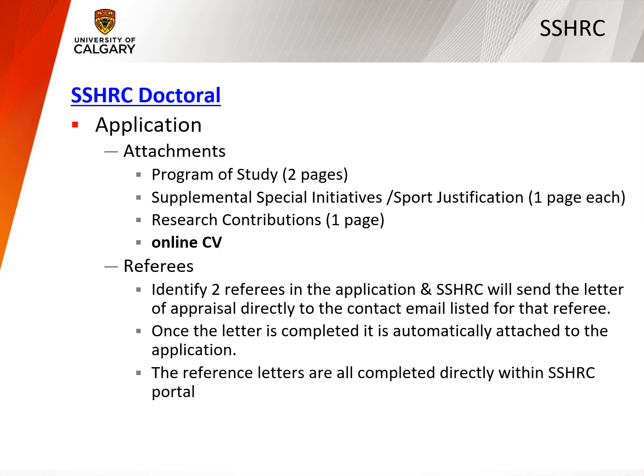For the SSHRC doctoral application, we have the program of study, supplemental special initiatives and support justification, research contributions, and an online CV. The referees will be 2, and SSHRC will send the letter of appraisal directly to the contact email listed for that referee. Once the letter is completed, it is automatically attached to the application. And the reference letters are all completed directly within the SSHRC portal.